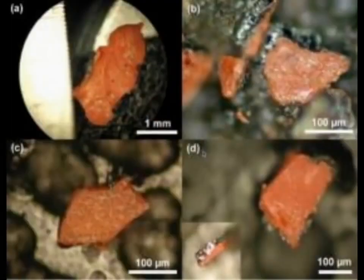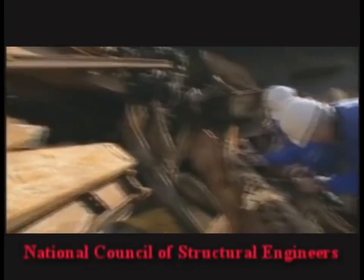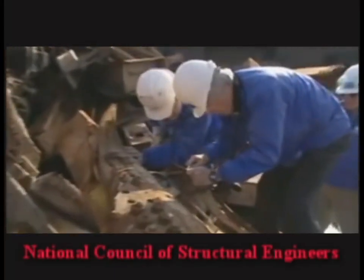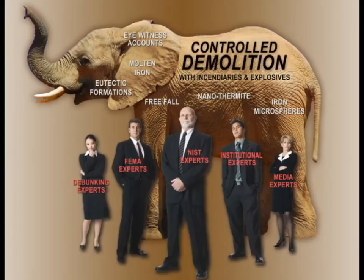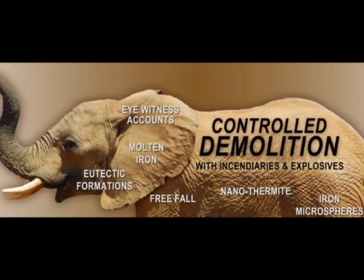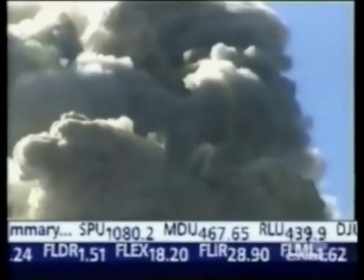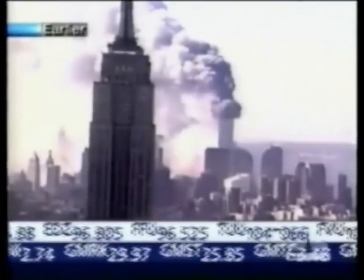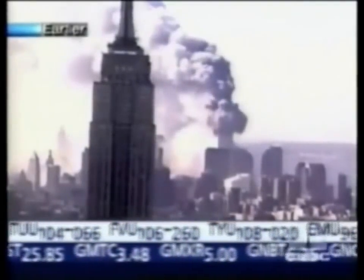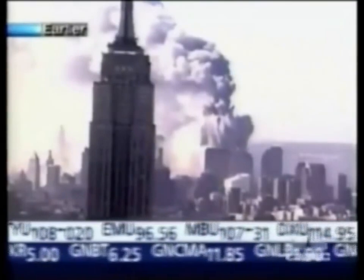Because the experts told us, the investigation team has studied every possible scenario, except the controlled demolition scenario that best addresses all the evidence, and was clear that very first day before the experts had the chance to hide that elephant. This was clearly, the way the structure is collapsing, this was the result of something that was planned. This is not, it's not accidental that the first tower just happened to collapse and then the second tower just happened to collapse in exactly the same way. How they accomplished this, we don't know.